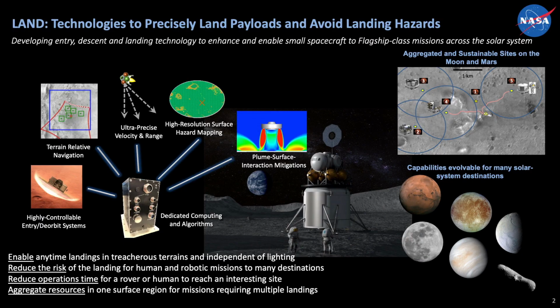across our solar system. This chart summarizes the capabilities that NASA is prioritizing to enable landing of payloads anytime and anywhere, regardless of lighting conditions. We are developing these capabilities to reduce mission risk for the landing itself, as well as for the surface operations time required for astronauts or robots to reach science targets. In addition, these capabilities will help with the safe aggregation of resources for missions that require multiple landings.